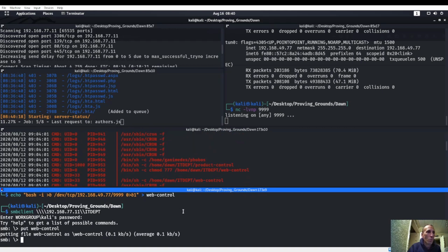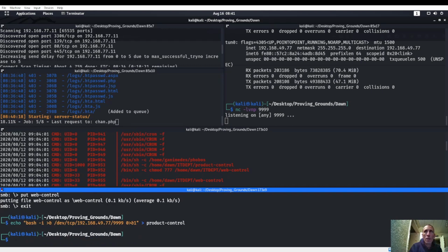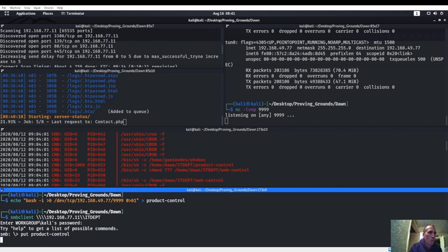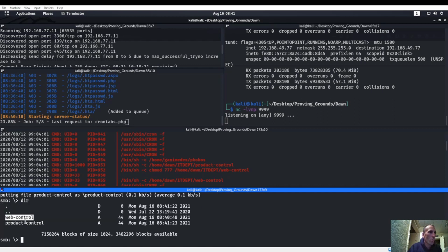I might as well put product control, I guess, in there too. Maybe save that thing on product control. Let's go ahead and make an echo, that same exact thing, except this time we'll say product control. And let's go ahead and SMB into it, right? And we'll go ahead and run product control, I guess. Put product control. Okay, dir, so now we have web control and we have product control in there.